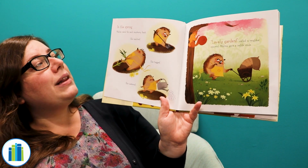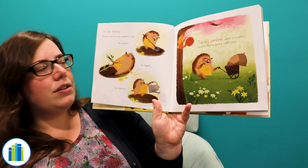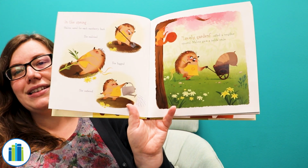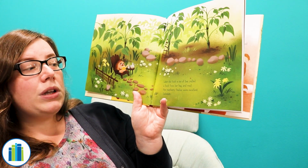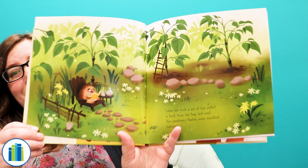In the spring, Malina cared for each raspberry bush. She mulched, she tugged, she watered. "Lovely garden," called a neighbor squirrel. Malina gave a polite smile. Later, she took a sip of tea, pulled a book from her bag, and read. Her raspberry bushes were excellent listeners.